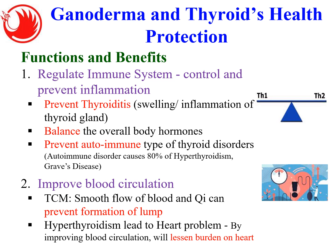Next one is to mitigate heart problems associated with hyperthyroidism. Hyperthyroidism can strain the heart. By improving blood circulation, 灵芝 lessens the burden on the heart, potentially preventing heart problems associated with hyperthyroidism. So in summary, 灵芝's multifaceted benefits include immune regulation, anti-inflammatory properties, hormone balance, and improved blood circulation. Next.